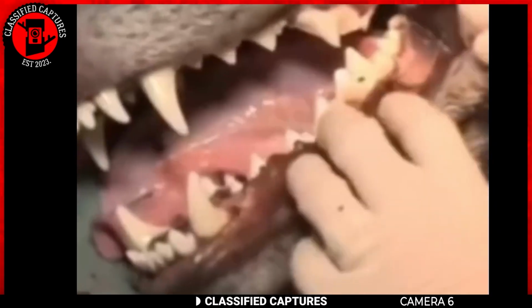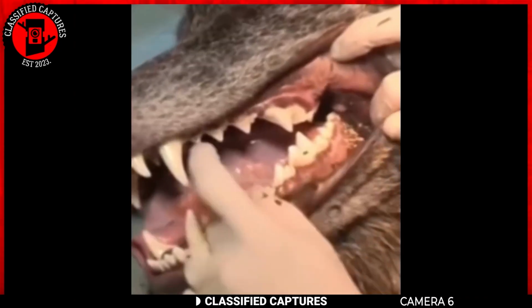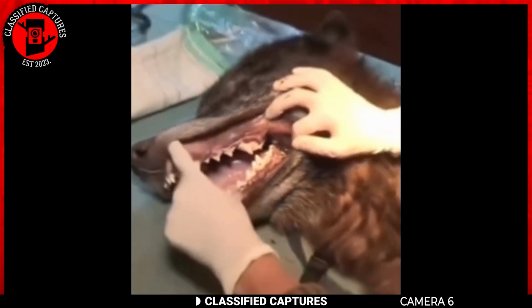Whatever you do, never approach a wolf in the wild. Try to stay out of areas that have wolves as much as possible. Do this, and you'll thank me later.